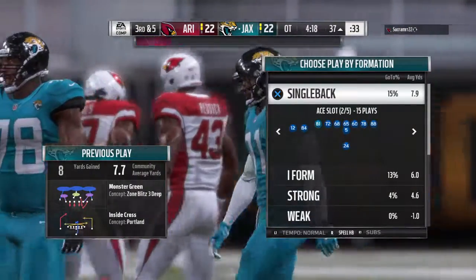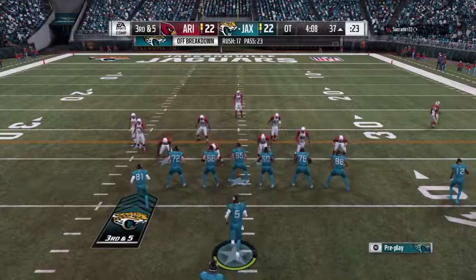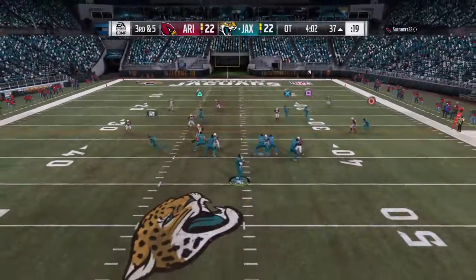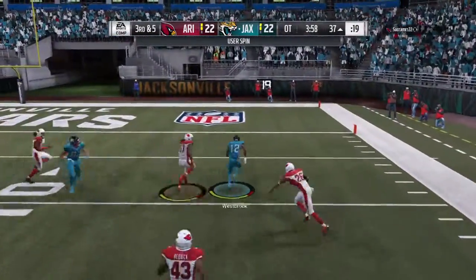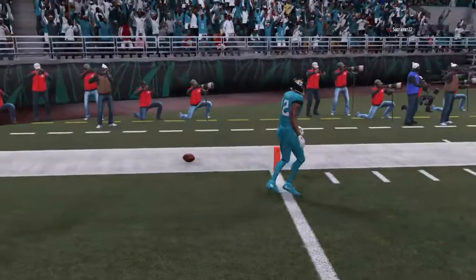Let's just break this down and make it pretty simple. Key to the drag route, letting the play develop, finding the hole in the defense, and giving your athlete, yes, athlete, a chance to make something happen once he has the ball in his hands. Now Bortles. Open man is Westbrook, complete. And he's into the end zone for the touchdown and the game winner in OT.